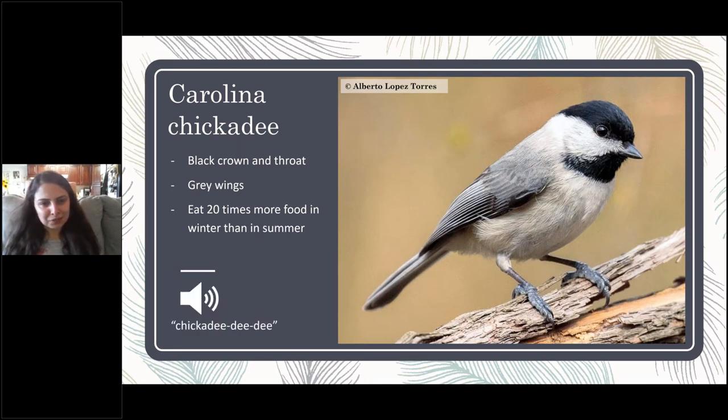This bird was named after its song, much like a lot of birds you'll notice soon. Chickadee, chickadee-dee-dee, is the way to remember their calls. Let's listen to that together. And that was the chickadee for you.